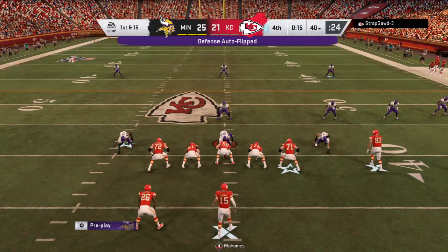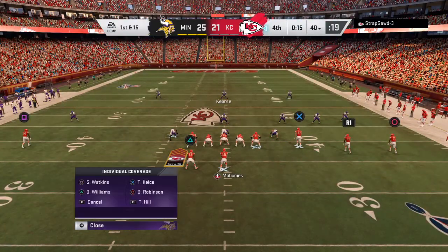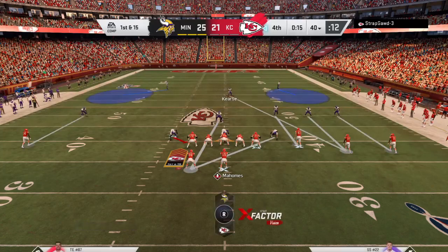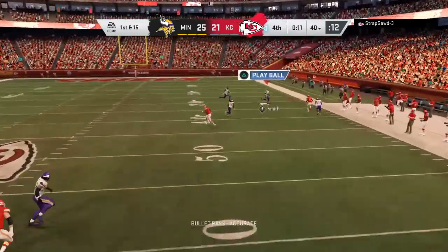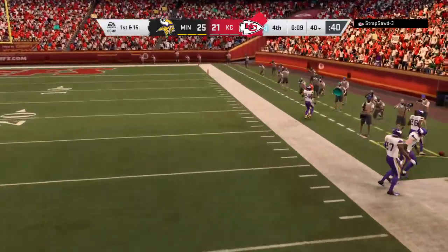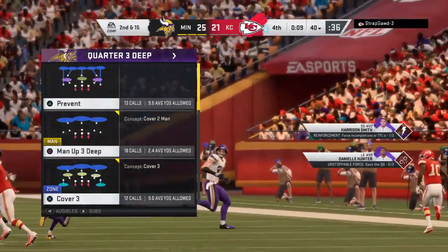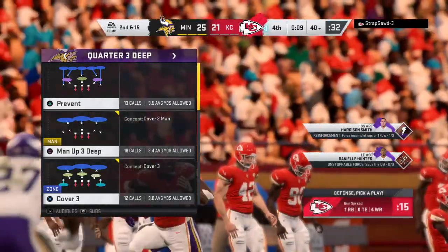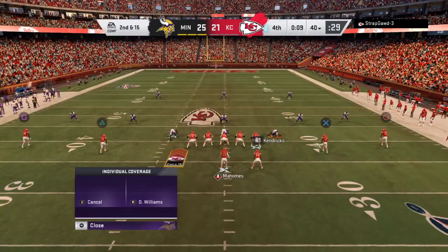The delay of game backs him up 5, 1st and 15. Mahomes to throw. Now a desperation throw deep downfield. And he can't hang on to it. That would have sealed it. Instead, second down. Brings up second down and 15 yards to go. So they'll come up after the incompletion for second down.